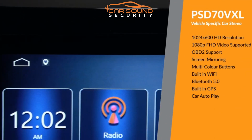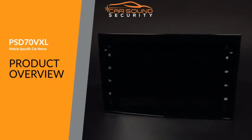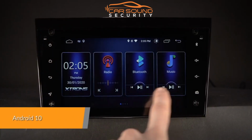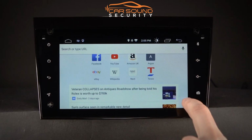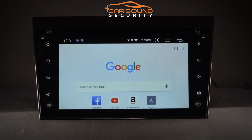PSD70VXL offers an experience unlike any other on a car stereo. Android 10 is a highly advanced, intelligent, and fast operating system for the in-car entertainment market that allows for complex, visually rich applications and improved compatibility for applications and features.